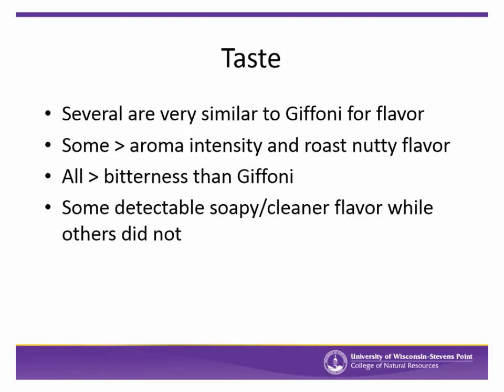Others didn't have it. I'm not sure what that's due to, but if I had to guess, I would say that's a post-harvest handling issue, because as these fatty acids are in storage, they have a tendency to deteriorate if not stored appropriately, and a hanging onion bag in a greenhouse is a non-ideal way to store them.